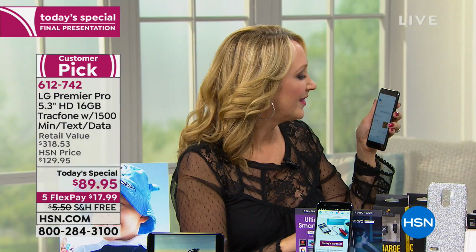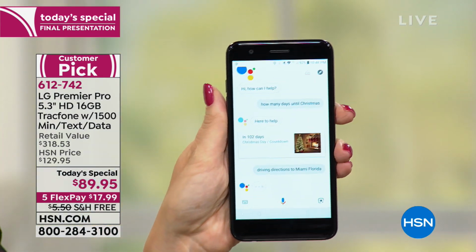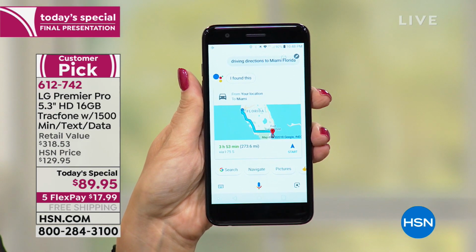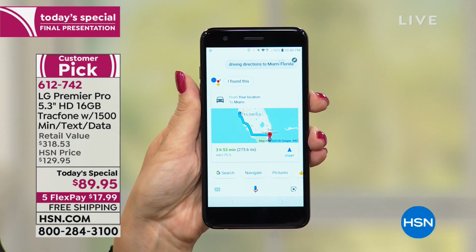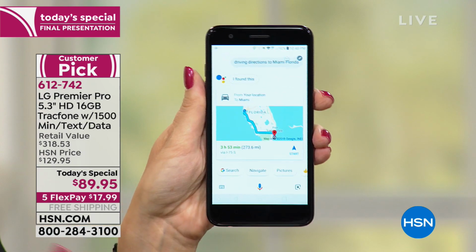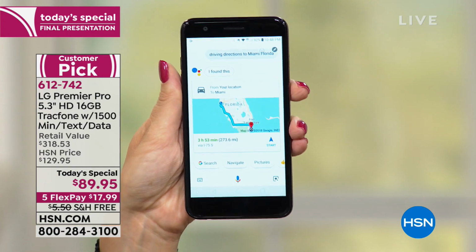Okay, Google, driving directions to Miami, Florida. The best way to get to Miami by car is via I-75 South and will take about 3 hours and 53 minutes in light traffic. They do have that little car starting now. It's so cute. Absolutely. One more.